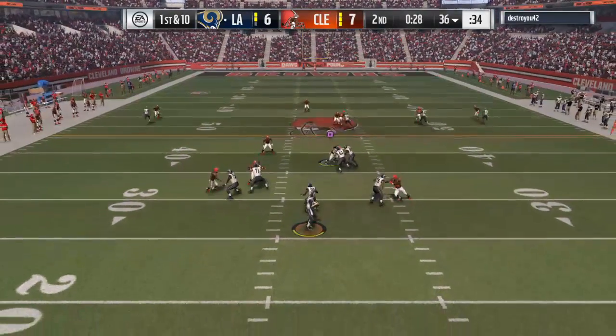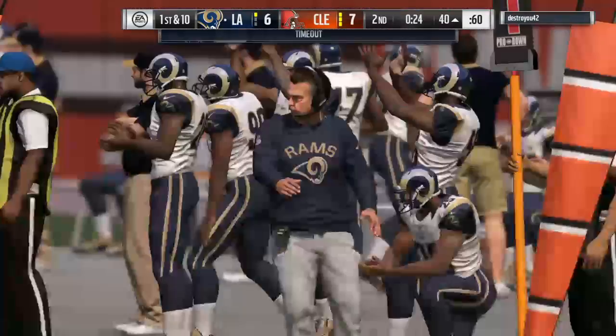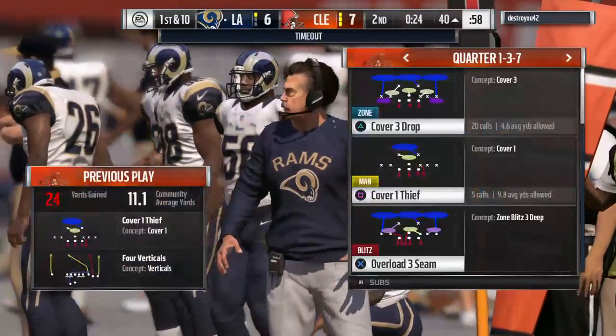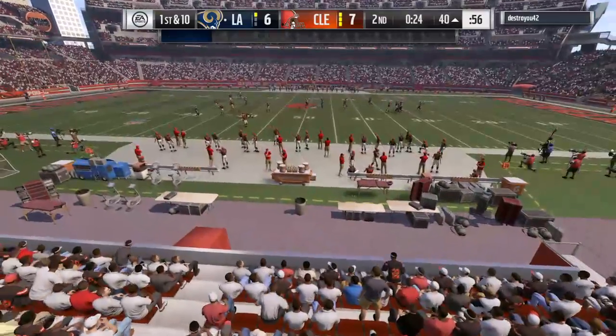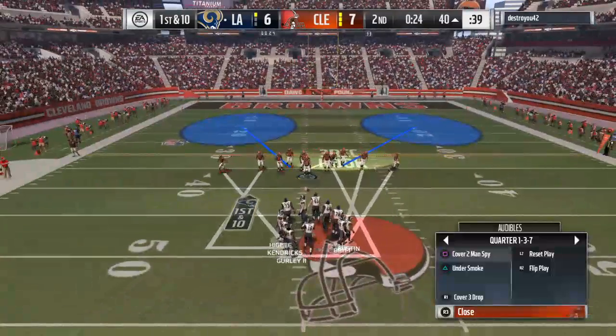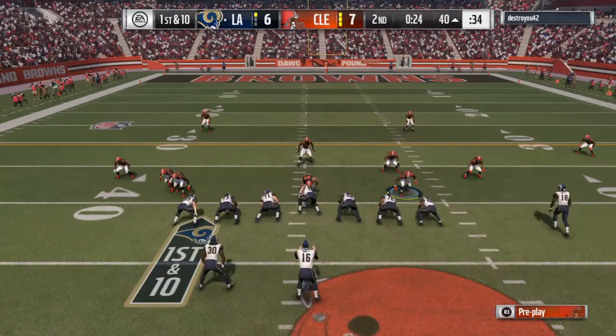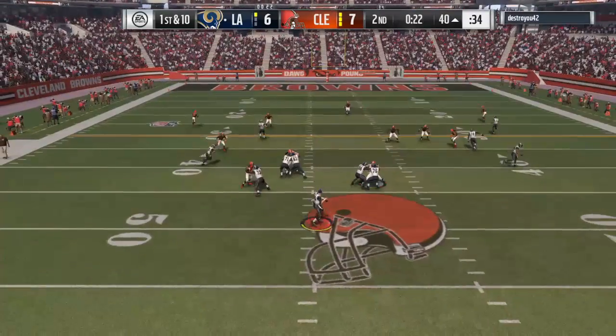On first down, Goff. Oh, he's able to outmuscle him here as he pulls it in. It's a gain of 24 that time. And it'll be first down, Rams. So after that big play, let's see if they can catch their defense maybe on their heels. On first and 10, Goff.